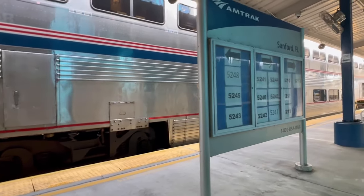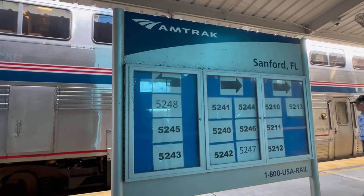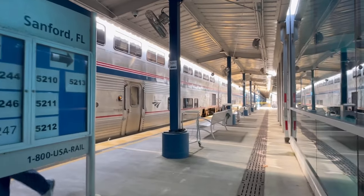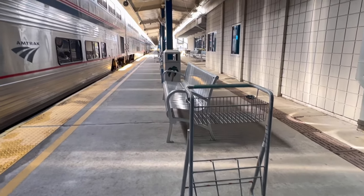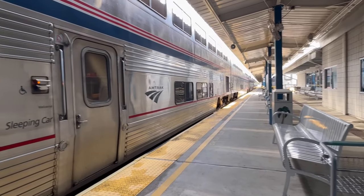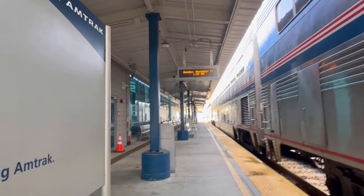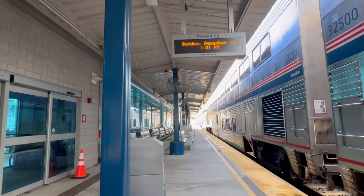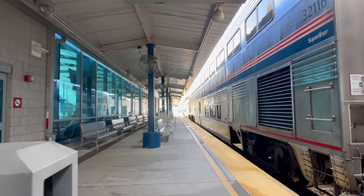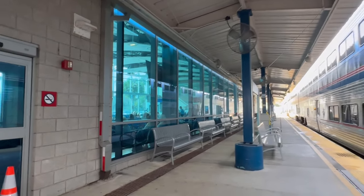Ours is actually going to be down this way, but it tells you all the train cars, they have directions for you. They have luggage carts for you here as well. Plenty of places to sit. Today is December 17th and it's 1:31, just in case you were wondering. Definitely looking forward to this trip.